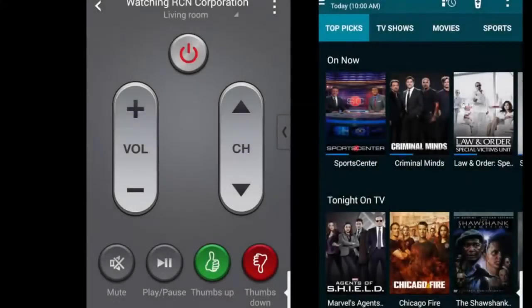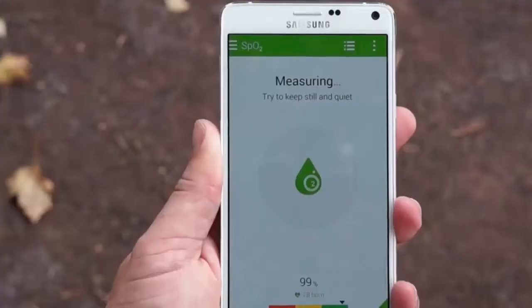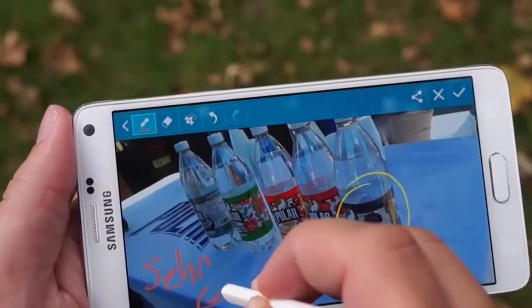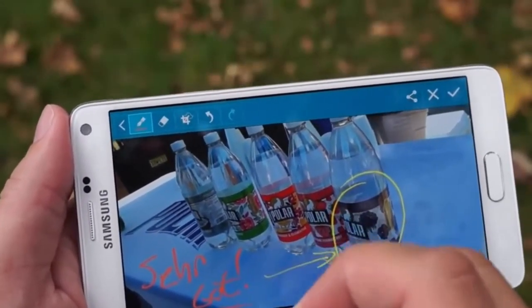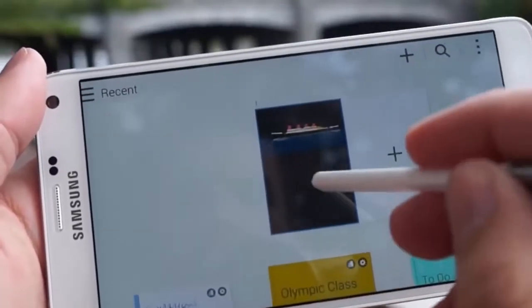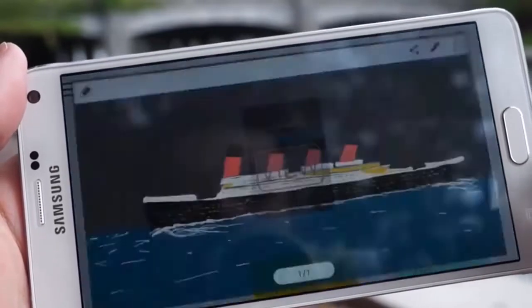With the Note, you can control your TV or media center via IR, you can measure your heart rate and blood oxygen level, and you can draw on your screen or scroll like a mouse with the included S Pen. The iPhone offers none of that. If you're looking for features above all else, well, stop the video here. The Note is your device.